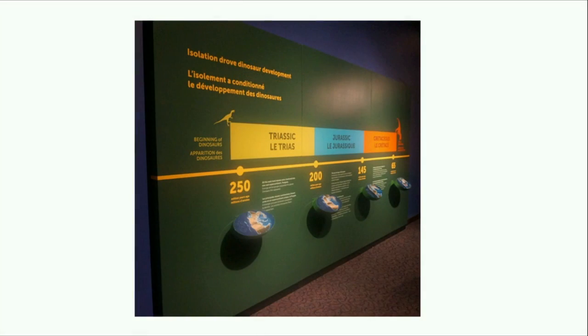There's a timeline that starts with 250 million years ago, the dinosaurs begin, and then as Pangaea separates into Laurasia and Gondwana, we see this isolation, and it's isolation of dinosaurs in their development. We're going to change this timeline up a little bit so it won't look quite like this when you see it here, but there will be a timeline with a little dinosaur at the beginning and a little dead dinosaur at the end.